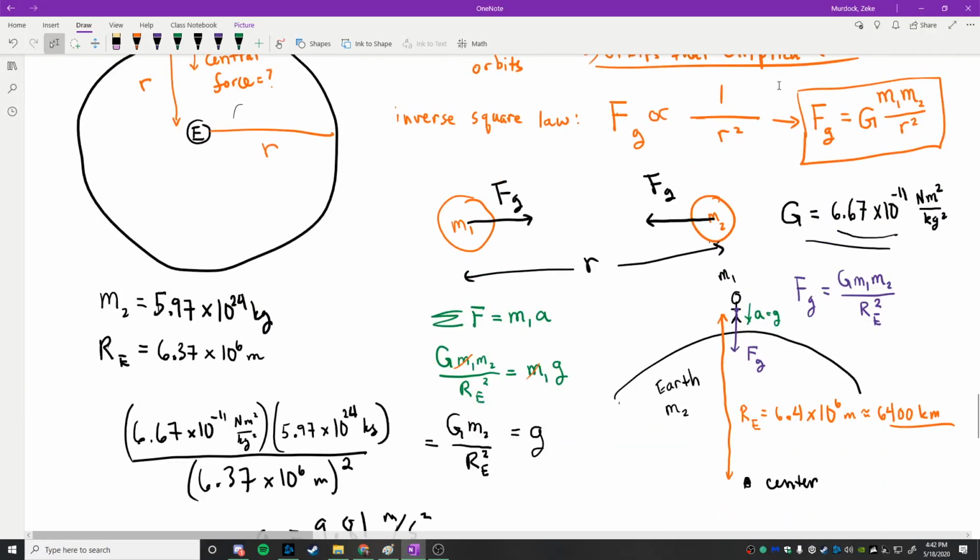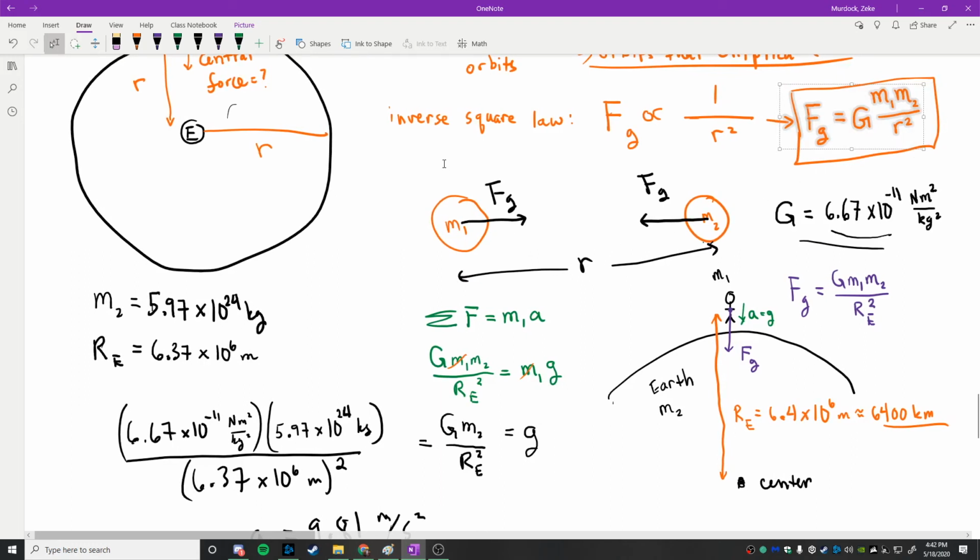This one. I want to talk about this equation. And this picture here. I don't know if you guys remember this, but at the beginning of class, like the first day of class, I want to say, we talked about types of forces. And we talked about contact forces and field forces, right?